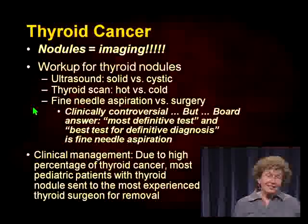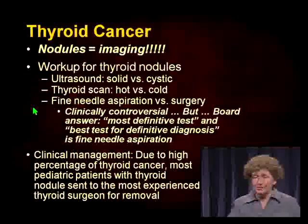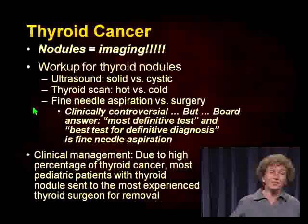Do we do that clinically? Usually we get the whole thyroid out by a surgeon, but anyway, the board likes this question. So the most definitive test for a nodule is to do a fine needle aspirate. Usually if you don't know the answer in something, you do the least invasive. You know, if you're not quite sure.